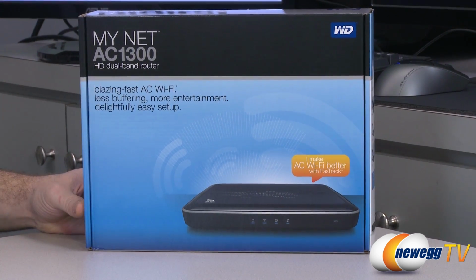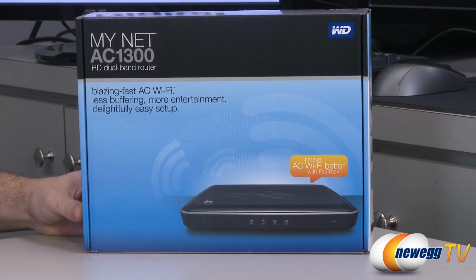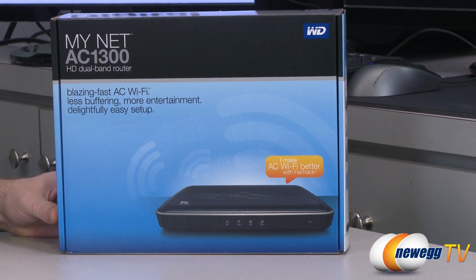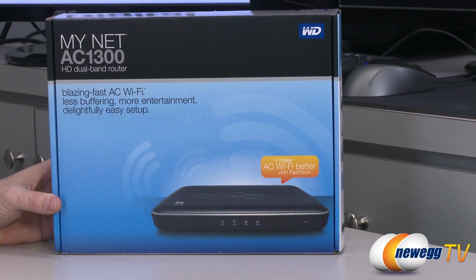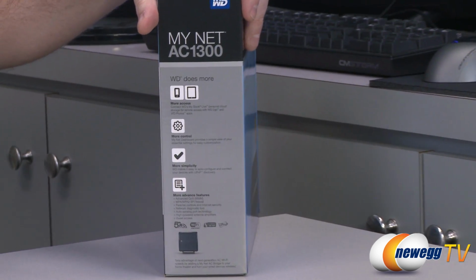First off, there's a new wireless standard in town, and that is 802.11ac. That is the follow-up to 802.11n. It provides greater bandwidth and some other nice features. So for this, you can get blazing fast AC Wi-Fi, less buffering, more entertainment, delightfully easy to set up. And we also have FasTrack technology, which is something that Western Digital has introduced. We're going to come back to that because there's more info on the back.